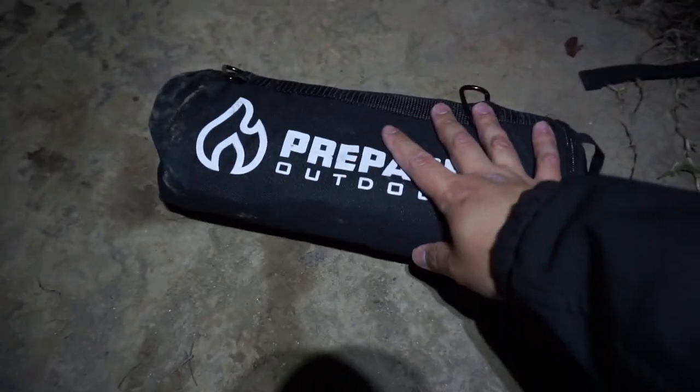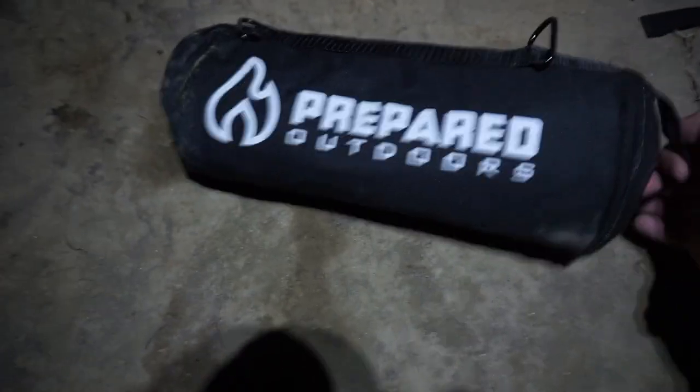All right, so yeah, this is the portable fire pit. We've actually been using this quite a while, so it's all beat up, but I'll just kind of show you guys what comes in it.